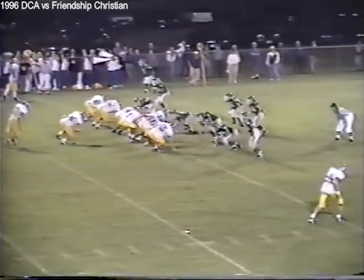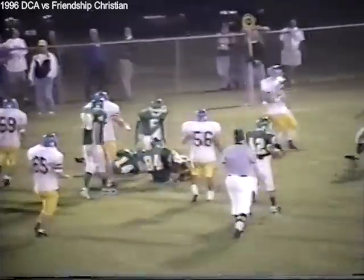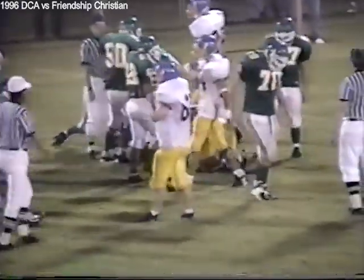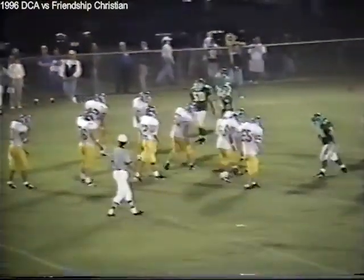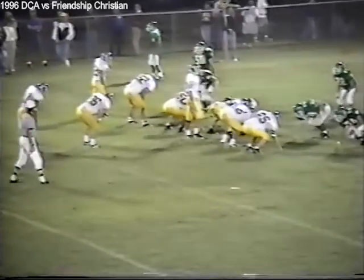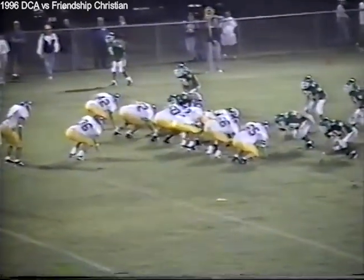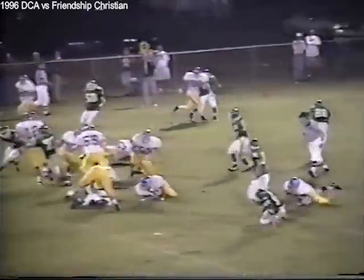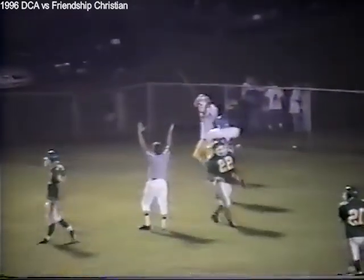Yard line. Handoff, around the left side. Stopped there by McCullough. Handoff again, Lyon up the middle. Gains about another 7 or 8 yards.